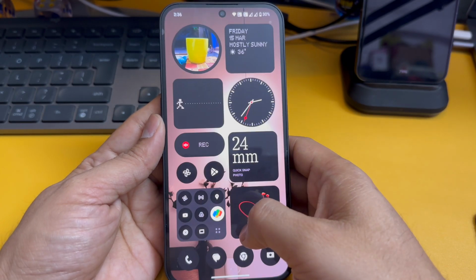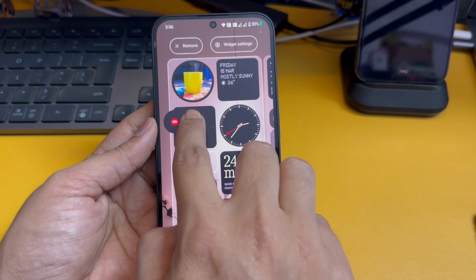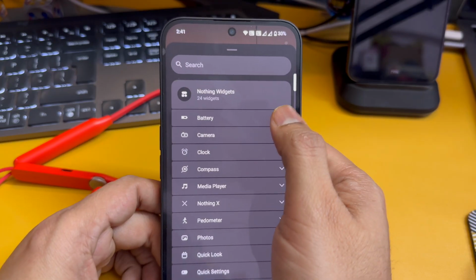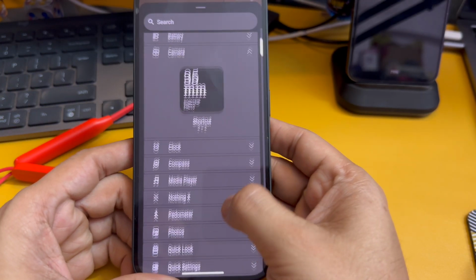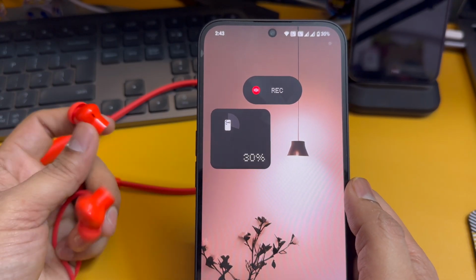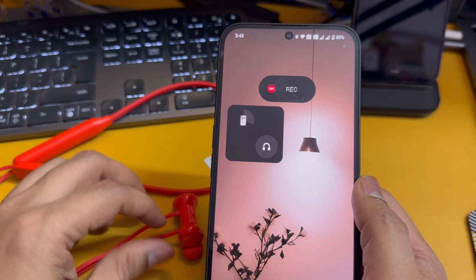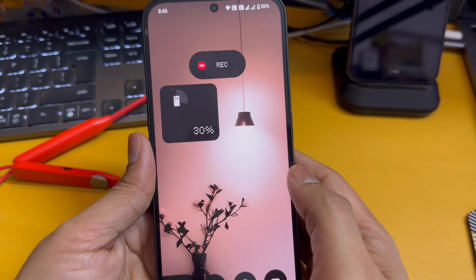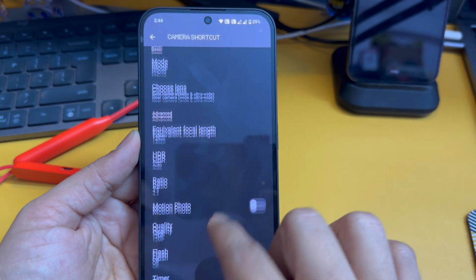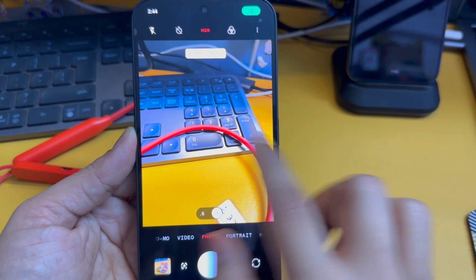Nothing Phone 2A is shipped with Nothing OS 2.5.3 built on the clean Android 14 platform, completely no bloatware. Absolutely none. The device introduces some handy extra widgets such as battery, recorder, and camera. By default, the battery widget displays phone battery status, seamlessly switching to display both battery levels when audio devices are connected. Moreover, users can customize camera settings and create personalized widgets for specific photo preferences, streamlining the photography experience.